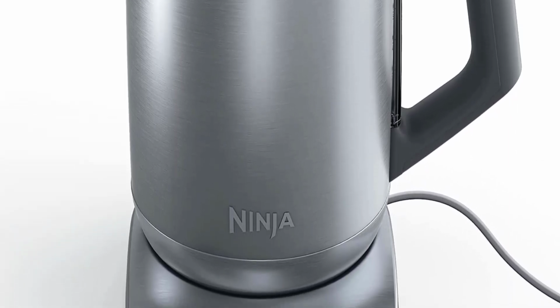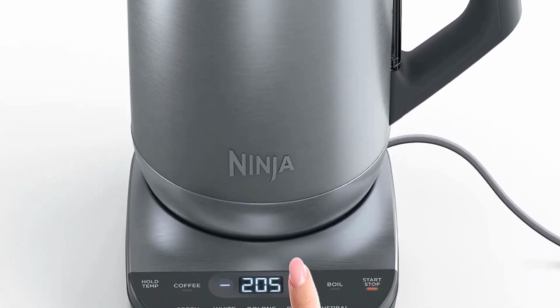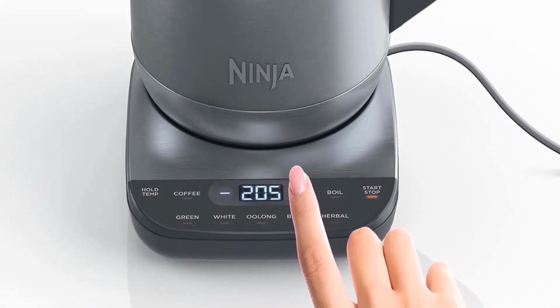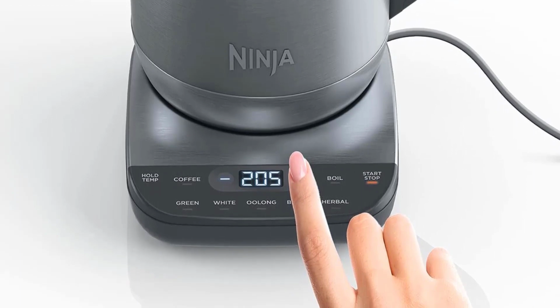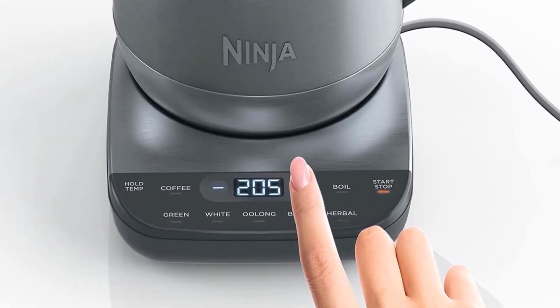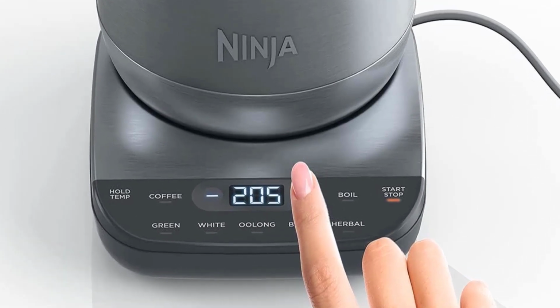Ninja also has 7 presets if you don't want to adjust yourself, including for coffee and 5 types of tea, and the digital display switches between showing the current temperature of the water and the target temperature. Boil time was just under 4 minutes using 72 degrees Fahrenheit water.